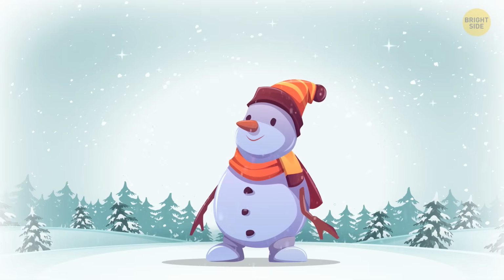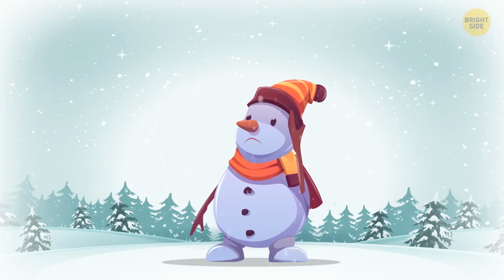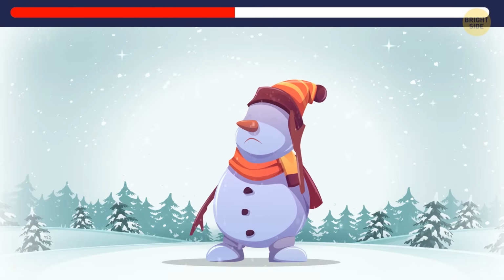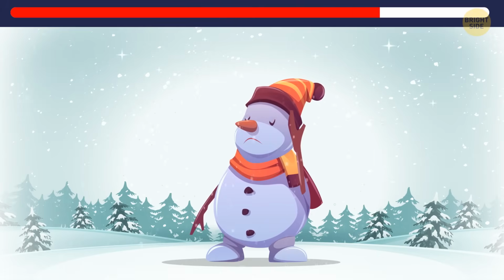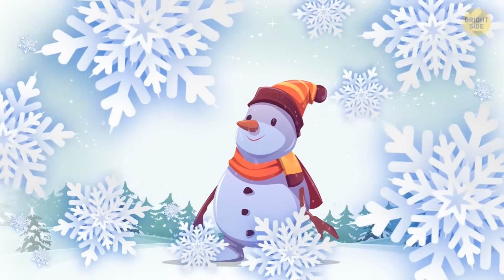A tricky question for you. Frosty the Snowman went to see the dermatologist because his head felt itchy and dry. What does the snowman get when he scratches his head? Of course, it's snowflakes.